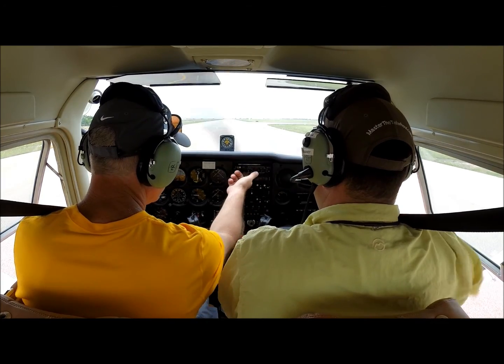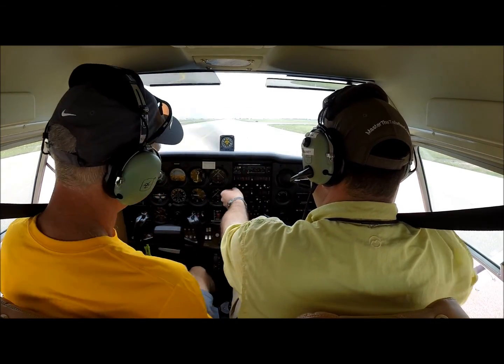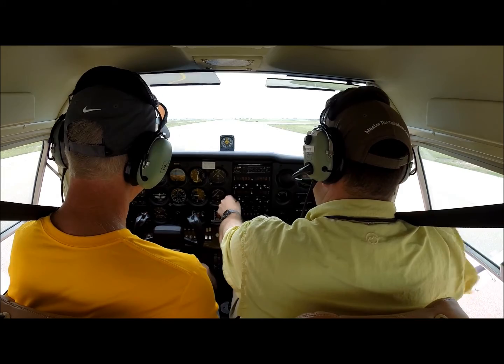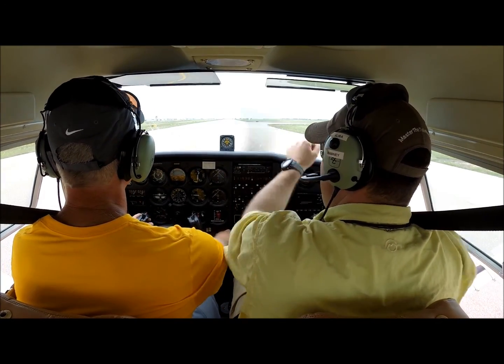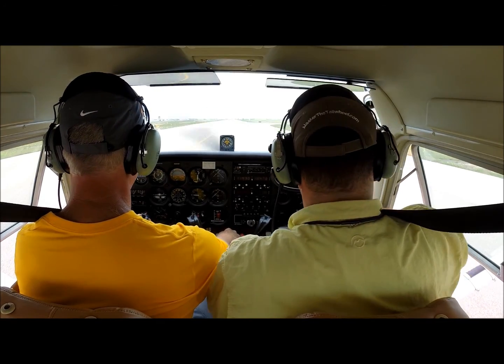And action, go ahead and flip up to COM 1. That puts you on tower. Yep, I'm going to turn that volume up. And go ahead and put us on the hold short line. Remember, you want to stop it. You can see that line over your nose. That way there's no doubt from that tower cab that you're clear of it. Yep.